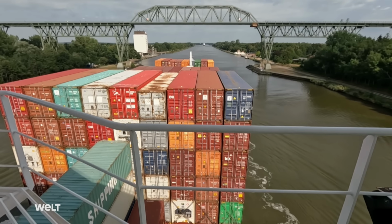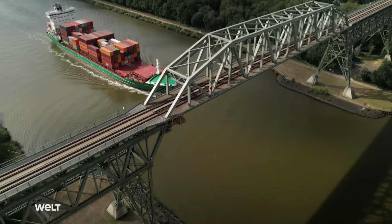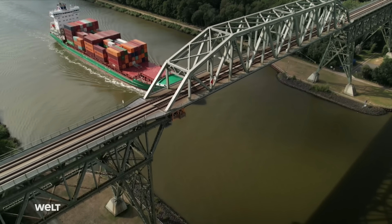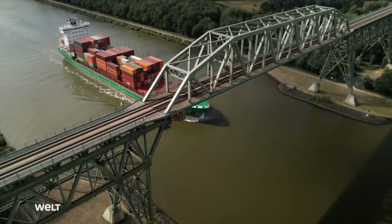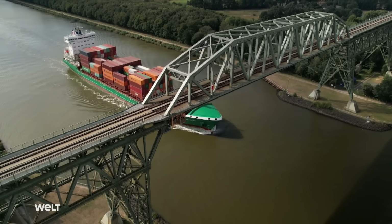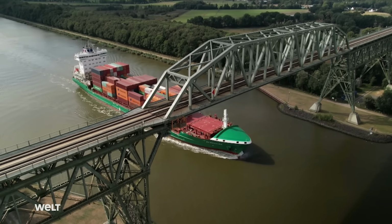The railway bridge has been in service since 1920. To ensure that it remains safe for trains to cross, it's regularly painted with corrosion protection. A total of 10 bridges span the Kiel Canal. All are designed with a vertical clearance of 42 meters.